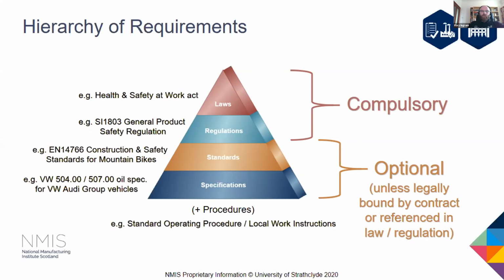Now, laws are set by national lawmakers with the purpose of promoting safety and environmental protection, and these are, of course, mandatory. Regulations generally override standards. Regulations are rules set by public or government bodies to influence market activity to maximise welfare. Directives are similar to regulations, but lay out goals rather than prescriptive rules. How you achieve the goals is up to you.